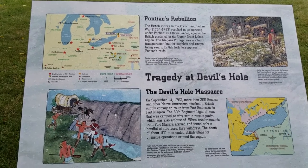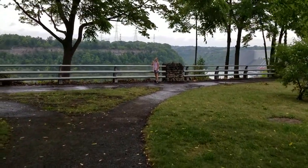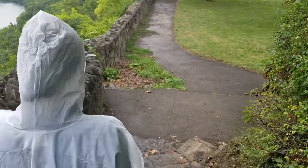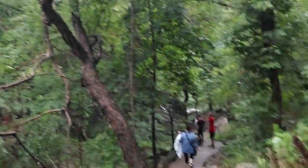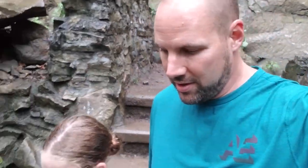Went straight from the falls up here to Devil's Hole State Park. Just took the most treacherous steps. These look better. So we're working our way down. Now we're going to take the regular stairs. We started up at the top of the hill. We're just about a mile up the road from Niagara Falls, right?